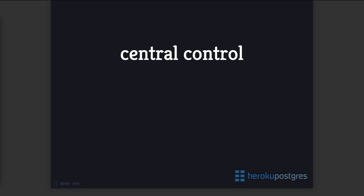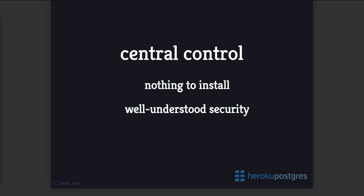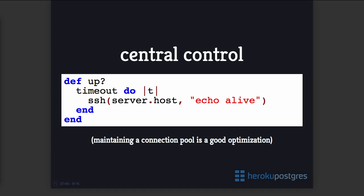So this is our centralized control principle. In the early days, we would put agents on these boxes to let you drive them. And I feel embarrassed to admit this, but we don't use Chef or Puppet, we don't do any of that either. We've adopted a method for control which is nothing to install. It has a really well understood security model, and it's easy to make changes. Basically, we just SSH into the box automatically. Using SSH as a control protocol has been an incredible advantage for our development velocity.